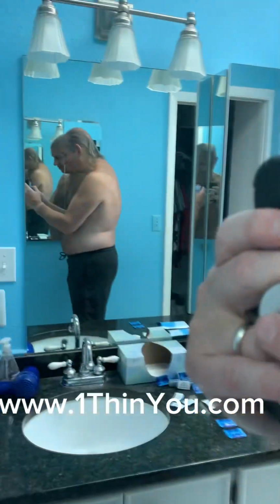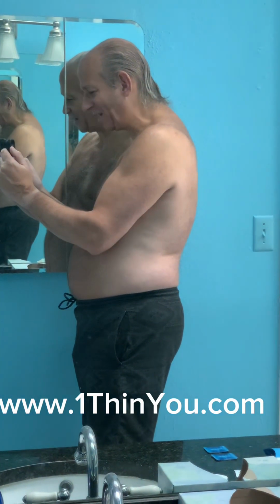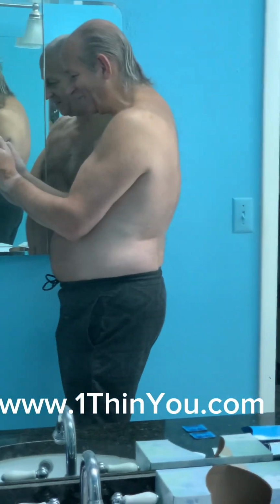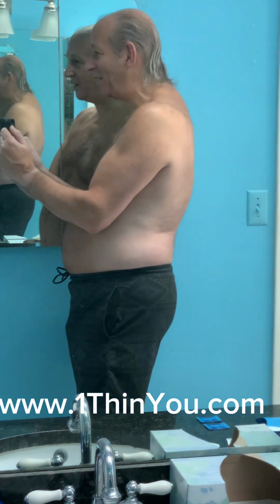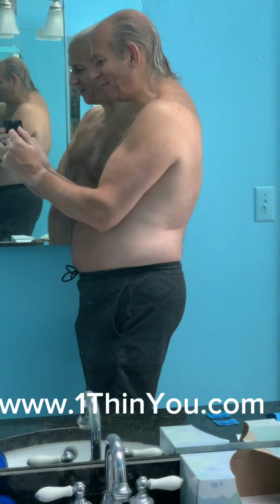This is the side view. I was going to try to do back view, but it doesn't work this way with the mirrors. So I can only really get a side view of the big belly and the love handle, spare tire, whatever you want to call that, with the crease. So my goal really is to get rid of that crease. And so again, that comes after losing the weight in the face and the neck and the arms and the thighs and the ankles and everywhere else.